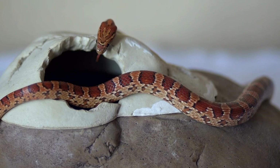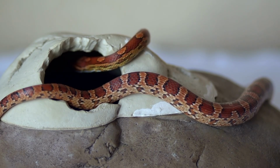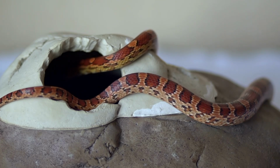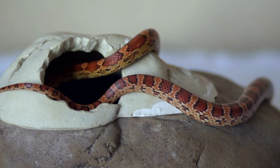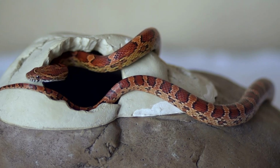These are more of an active snake, so it'll be pretty cool watching them slither around. And you can even make a jungle gym. There's a couple people that have made little jungle gyms for them, and you can just see them crawl around. It's just super cool. Very cool snakes. They're very easy to care for as well.